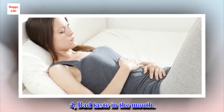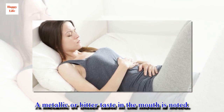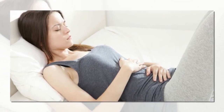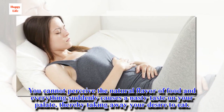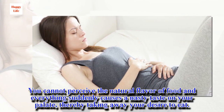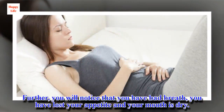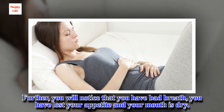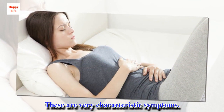4. Bad taste in the mouth. A metallic or bitter taste in the mouth is noted. You cannot perceive the natural flavor of food and everything suddenly causes a nasty taste on your palate, thereby taking away your desire to eat. Further, you will notice that you have bad breath, you have lost your appetite and your mouth is dry. These are very characteristic symptoms.